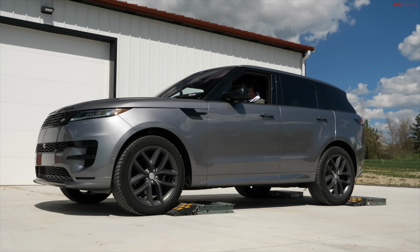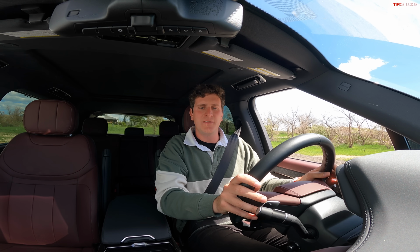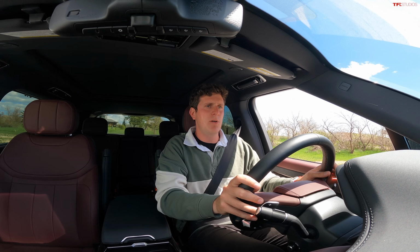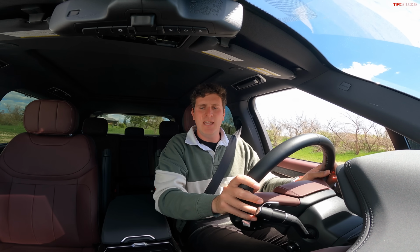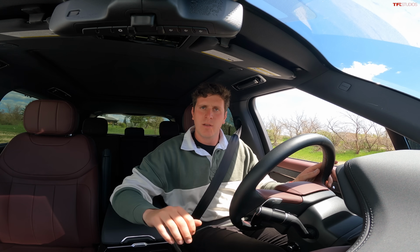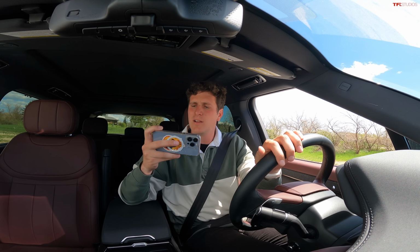All right, I want to try a new system in this Range Rover, which is not often talked about. Beyond just the standard terrain mode, there's also something called low traction launch, and that's what I'm going to engage now. So go into the screen here. I'll show you what we're doing here. I'll film it on my phone so you can see what I'm looking at here.